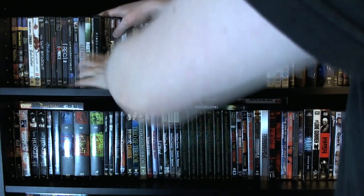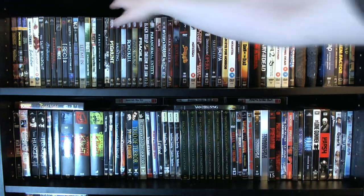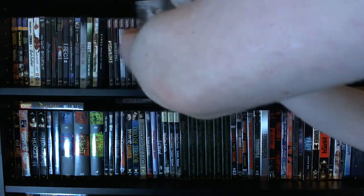Honestly, I thought it was kind of a mixed bag. I think the first one and one of the sequels was pretty good. But, yeah, otherwise you're not missing much by not seeing the sequels.